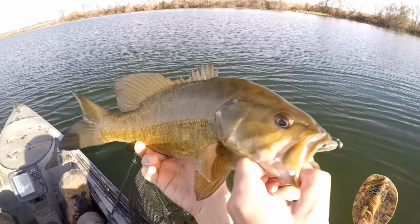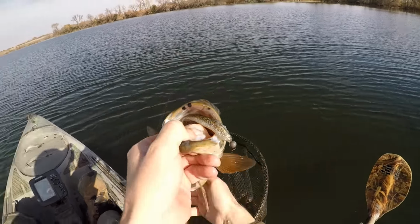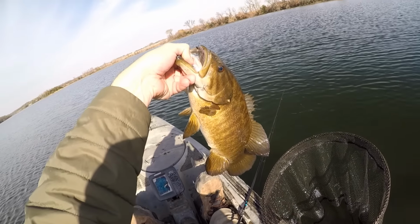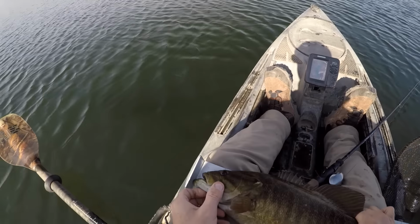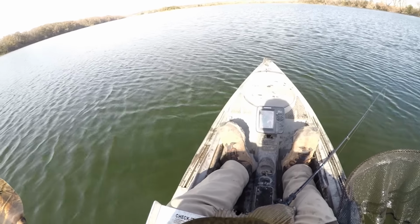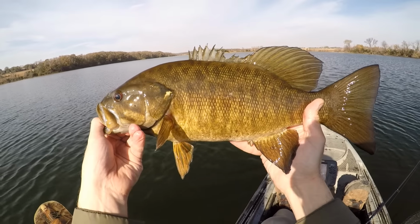Come here. Look at that. Beauty of a fish. He's got some black spots on his lip there. We'll get a length on that one. About 18 and a quarter. Well, he's tied for the biggest one of the day. Just a beauty of a fish, though.